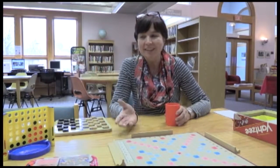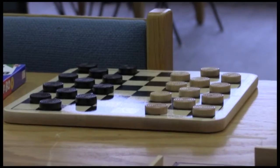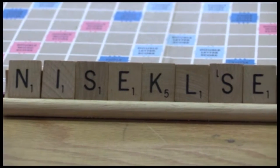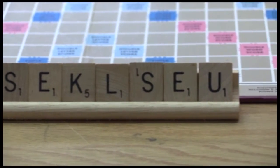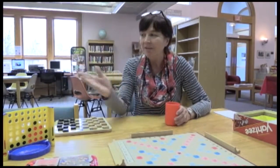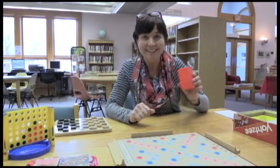So as I said before, we'd like to think of ourselves as the living room of the community. And one of the things that living rooms have are games. So this is our board game table. We've got some Scrabble. We have a Scrabble game. We have some puzzles. We've got checkers. We've got Connect 4. We've got Mancala. And we've got Yahtzee.